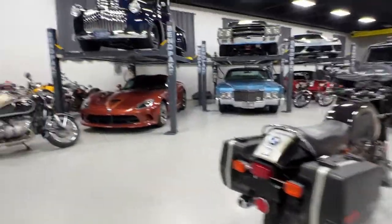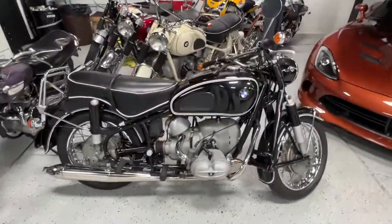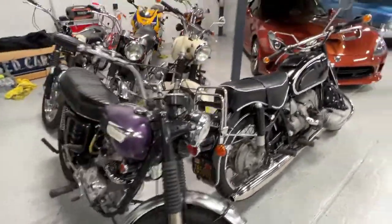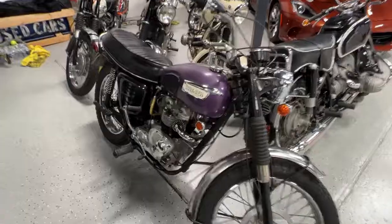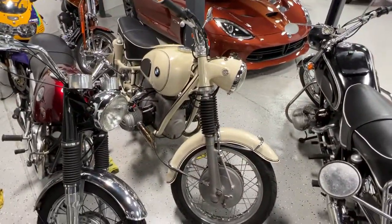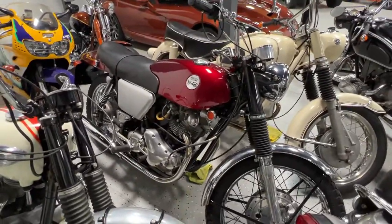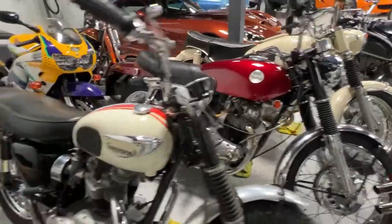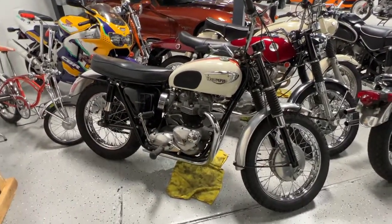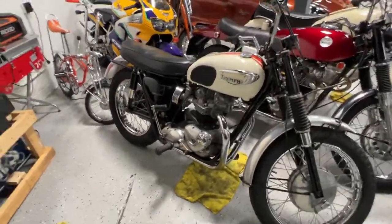And speaking of, I'll walk you guys around some of the other bikes here. It's a BMW R69S model. Triumph Trophy 500, BMW R60/US, I think this is a '74 Norton 850. Here's a pretty special bike, Triumph TT Special. These are great bikes. These are factory race bikes, so that one will be coming. Can't wait for that.